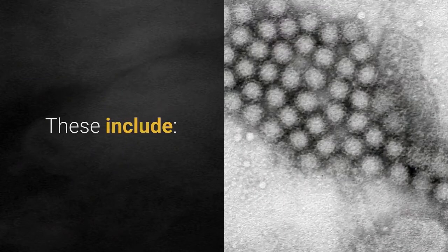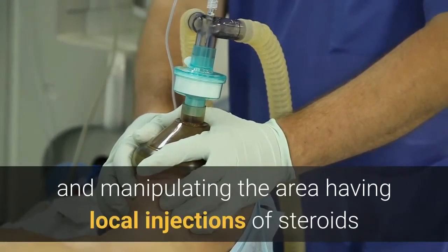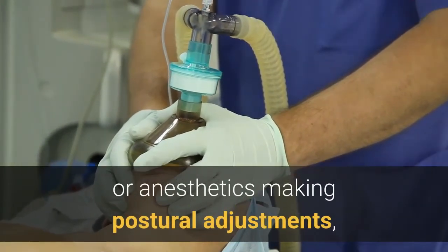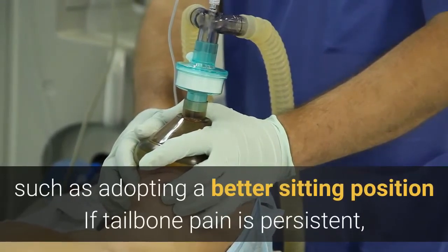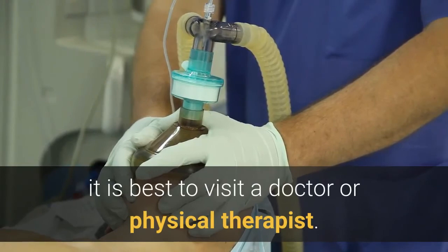These include spending less time sitting, cushioning seats, massaging and manipulating the area, having local injections of steroids or anesthetics, making postural adjustments, such as adopting a better sitting position. If tailbone pain is persistent, it is best to visit a doctor or physical therapist.